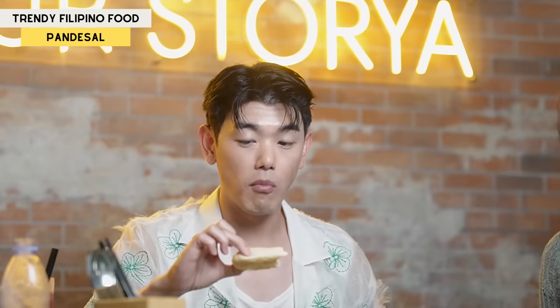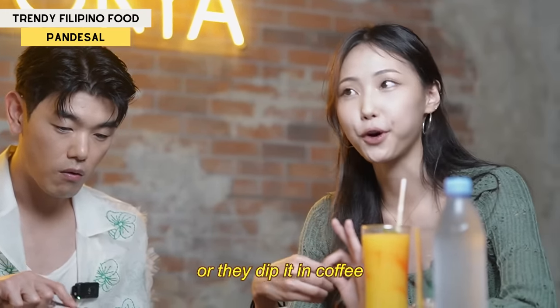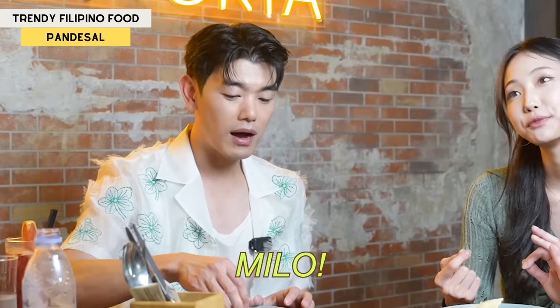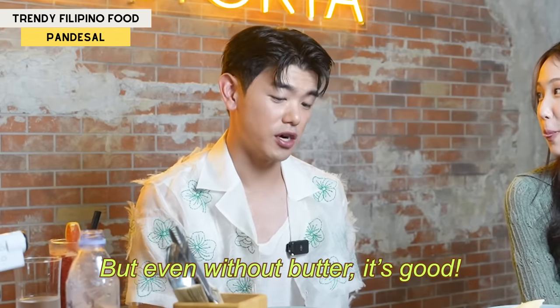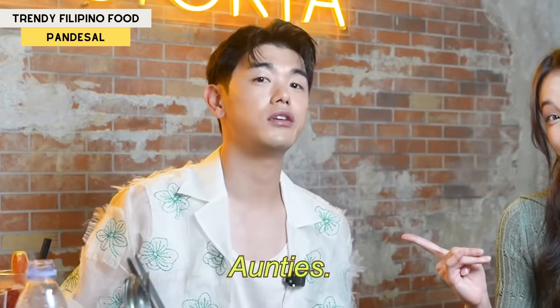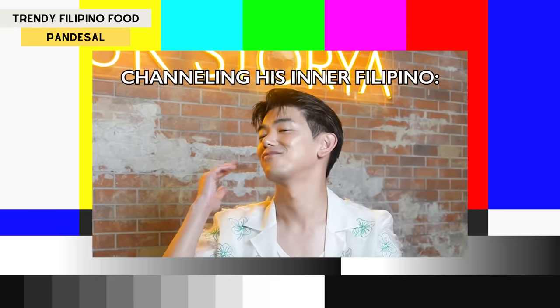It's bread. So usually people have it with just butter or they dip it in coffee or they have it with Milo. Not so bad. Butter is a perfect mix, but even without butter, it's good. All the titos. Do you know what titos mean? Tito, uncles; tita, aunties. But he knows everything.